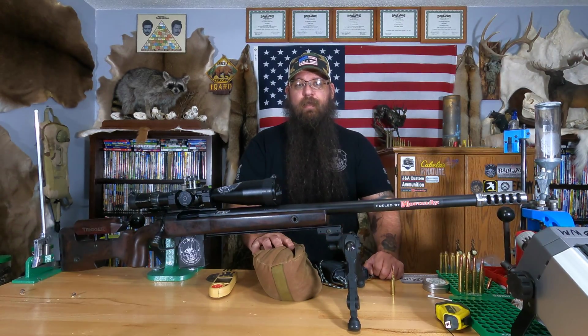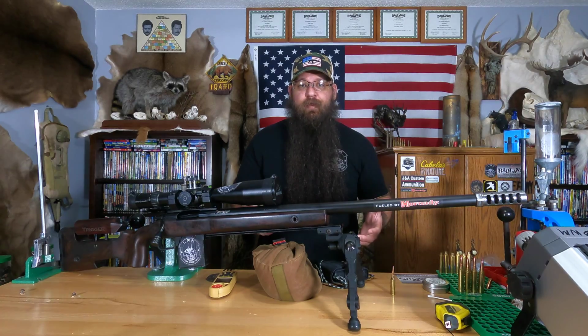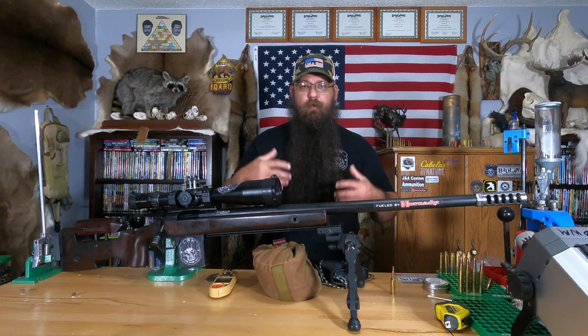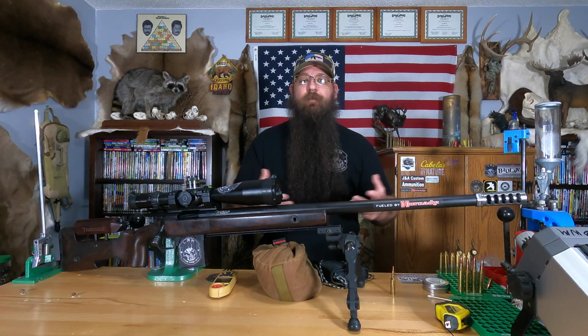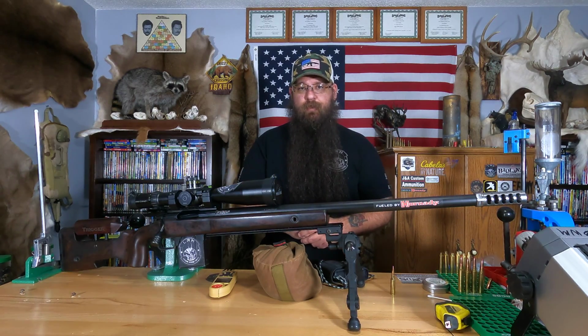I mean, you can take this and shoot off anything. You can shoot off a rock without putting your rifle on it. You can shoot off tree branches, logs, fence posts, whatever you need to do, you can utilize this.